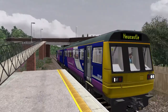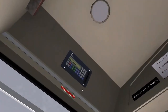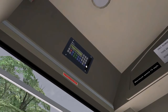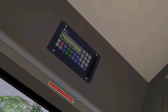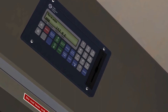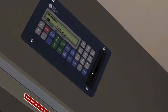Because I assume this was on the train from Newcastle, you know, the dot matrix one. What about this one? Oh, I'll put it back to Newcastle. I know, 164 was Newcastle. Leave it as that.